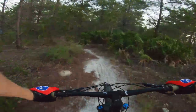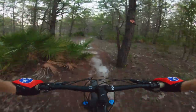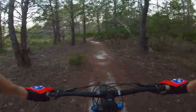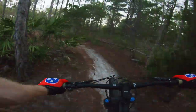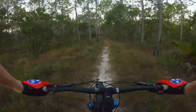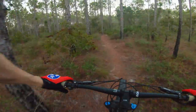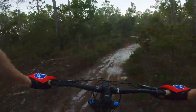Like I said, I believe this is an out and back, about 7.5 miles or so, according to what I was looking at last night. So we'll see what it has to offer here. Well, this is starting off more single track. I think this might technically be the end of the trail, or at least the end of that side of the trail.